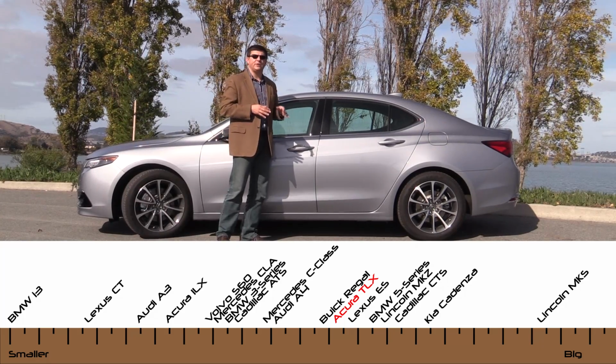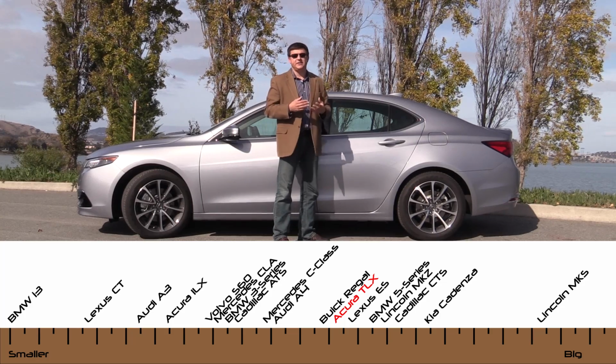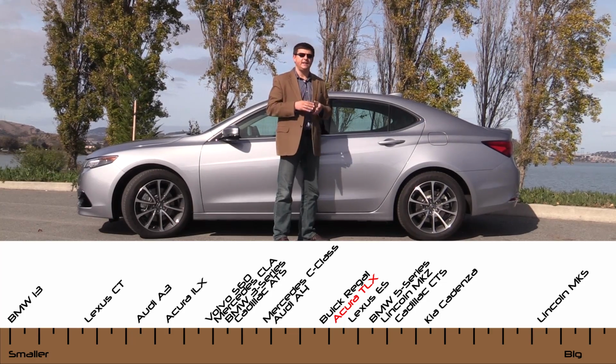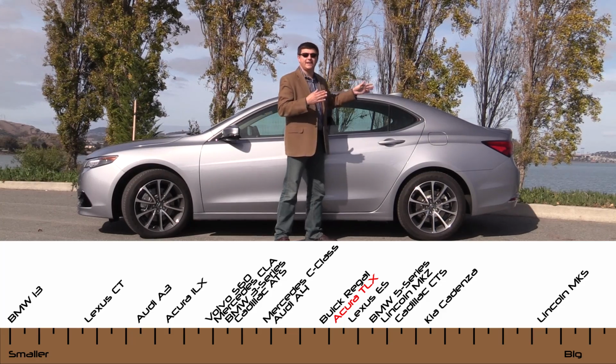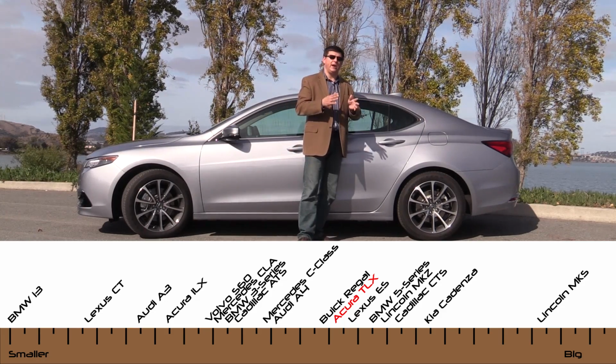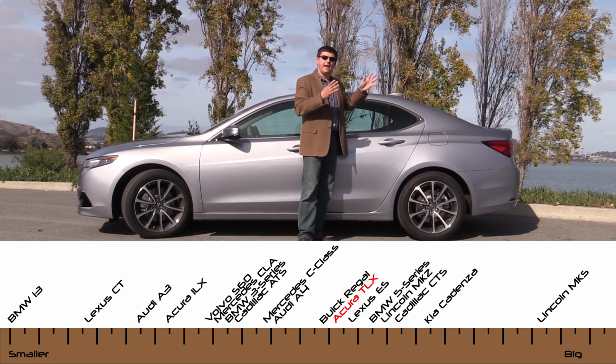At 190.3 inches long, the TLX is longer than it looks. This is actually longer than the 3 Series, the S60, the A4, the ATS, or that Mercedes-Benz C-Class. This is actually about the same length as the Lexus ES, which, as you may recall, is now based on the Toyota Avalon. This is also about the same length as the Lincoln MKZ and the Buick Regal.